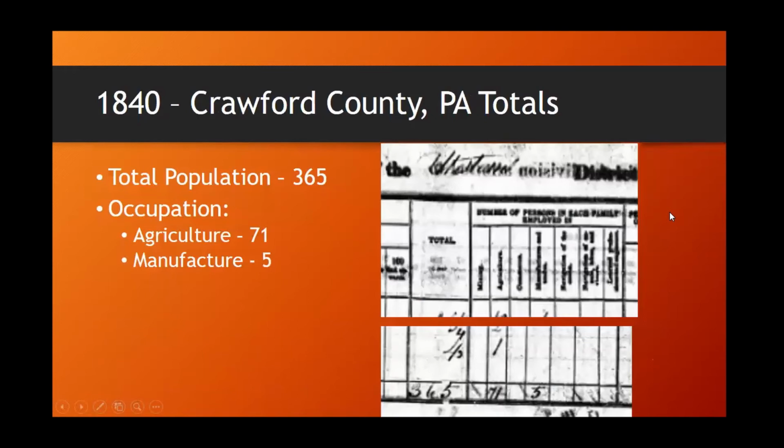Okay, so in Crawford County, Pennsylvania in 1840, the population that was collected was 365. 71 men were in agriculture, 5 in manufacturing. That seems very small. So you wonder what happened with the rest. Were they employees? How many children were there? How many women were there? So that means you need to pull another statistic, but that's a very small percentage out of 365 in a county. You kind of wonder. Then you start asking questions.